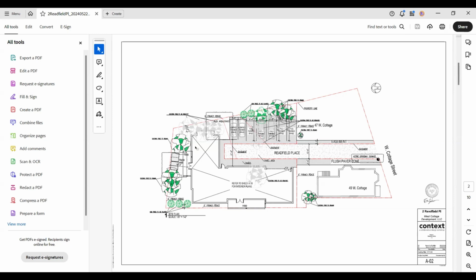Sometimes what we do, Marcos, to provide outdoor space, it's not green space, is we will add roof decks. We also know that in the neighborhood, most neighborhoods are not really for roof decks. That's why we did not do them here. So they just have the decks in the rear and the patios.